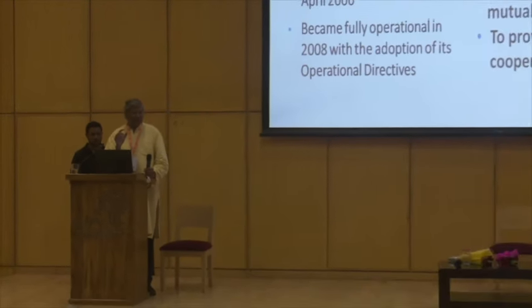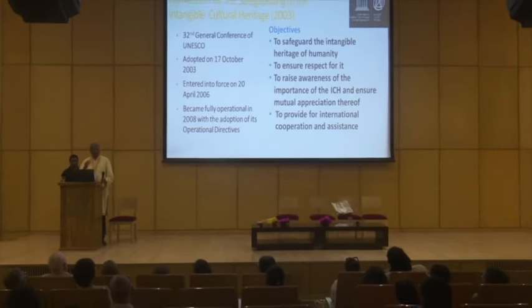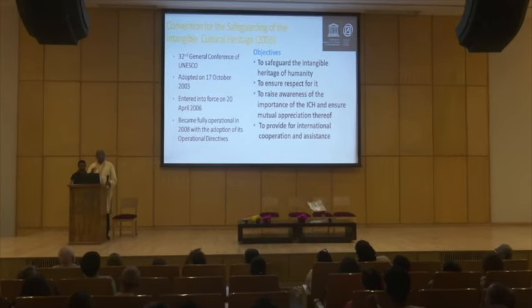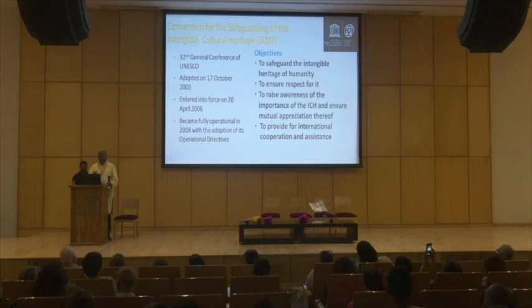The objectives are to safeguard the intangible heritage of humanity. Note the word safeguard. Different from preservation, conservation, safeguarding is a new discourse of how do you actually preserve that which is living without freezing it in time, as Kapilaji kept on saying. To ensure respect for it, how do you ensure respect for it? It's not just an add-on.